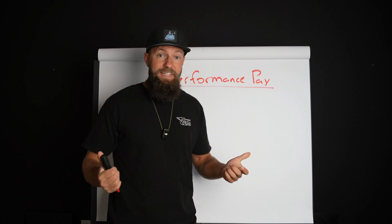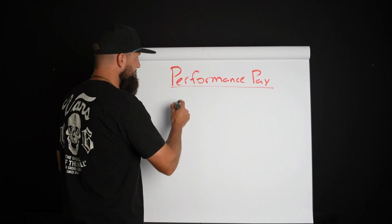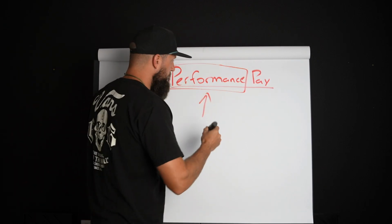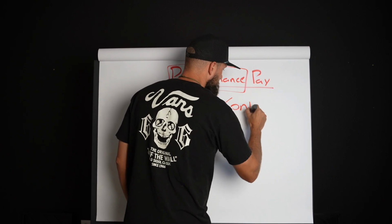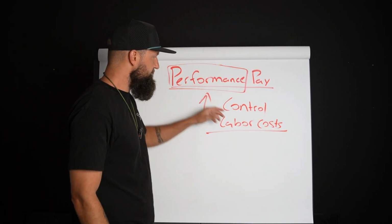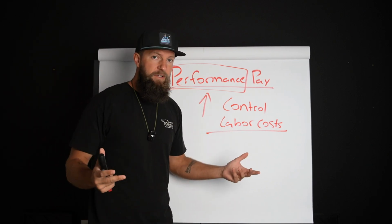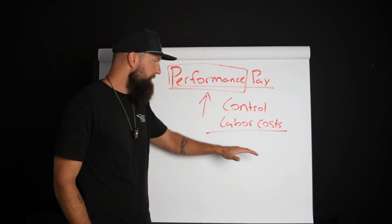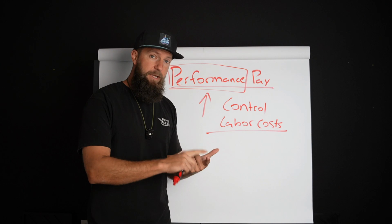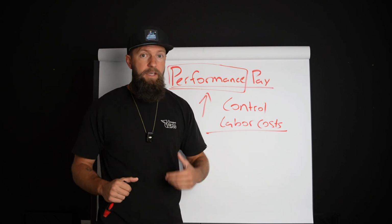So first thing we have to understand are the 2 goals of a performance pay structure. Number 1, we want to incentivize performance in our employees. And number 2, we want to control our labor costs. If you put the wrong performance pay structure in place, your labor costs are going to skyrocket. If you just pay your employees hourly, they have no reason to be productive and your labor costs will skyrocket. So it does both things for you. It controls labor costs for the company and it also allows your employees to be productive and make more money.